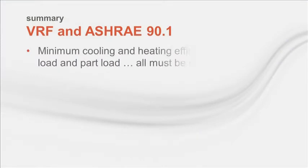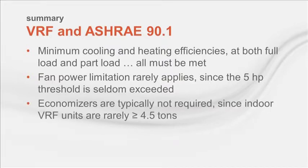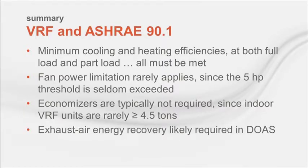So to summarize what I heard, 90.1 includes minimum efficiencies for VRF equipment, but it's unlikely that the indoor unit fan will exceed the 5 horsepower threshold, so the fan power limitation likely does not apply. For the same reason, economizers are probably not required due to the small size of the VRF terminals. But exhaust air energy recovery is probably going to be required in the dedicated outdoor air unit. That's right.